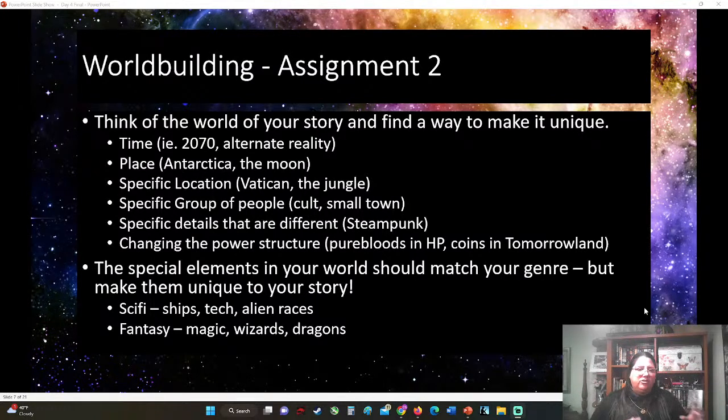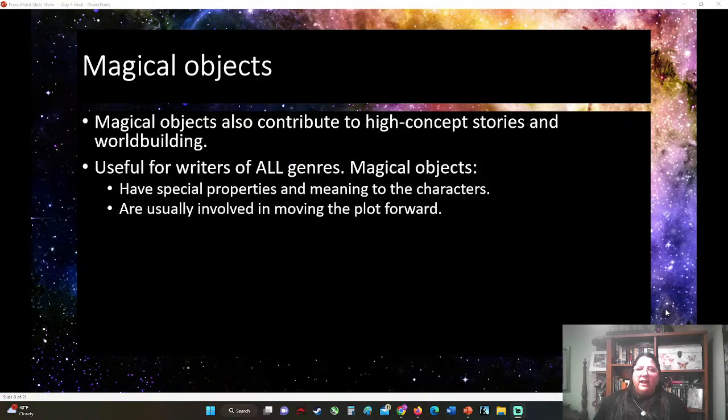Like when I'm saying ships, tech, and alien races, that's really low hanging fruit. There are other expectations that people have of sci-fi that it would be good for you to know before you start really trying to plot your story and build your world and bring everything together. All right. So, the last thing we're going to talk about today are magical objects.